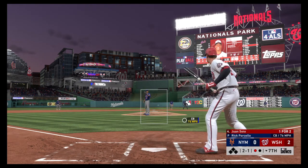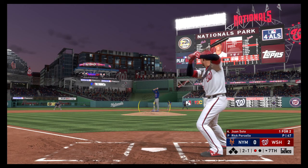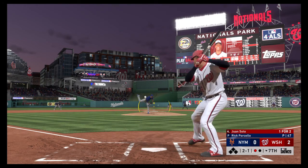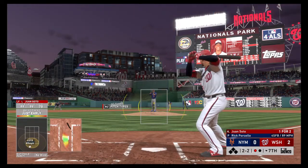No offer on that one. 2 balls and a strike. 2 runs, 4 hits, and no errors so far for the Nationals. And he couldn't pull that one back as he clearly broke the plane to the plate, and that'll be ruled a strike.